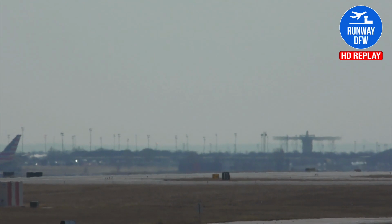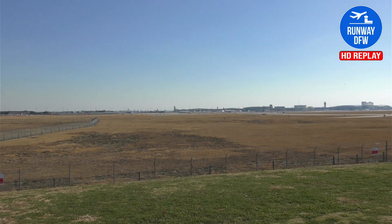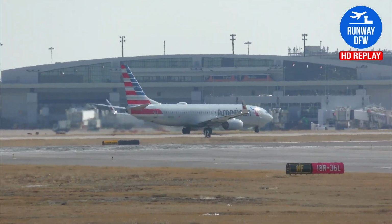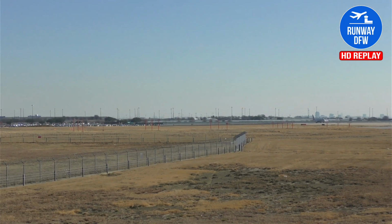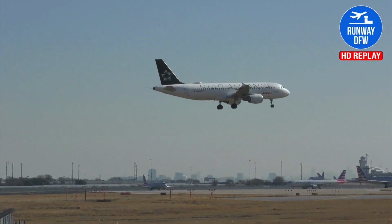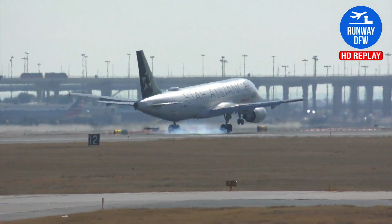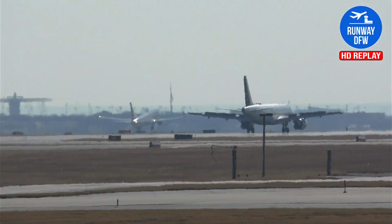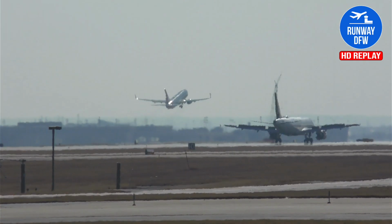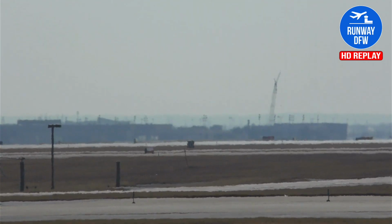That was flight 1992 to Seattle, American Flight 1992. Got a Star Alliance livery, Avianca. Got some coming and going action there for you. That was Avianca flight 440 coming in from San Salvador.